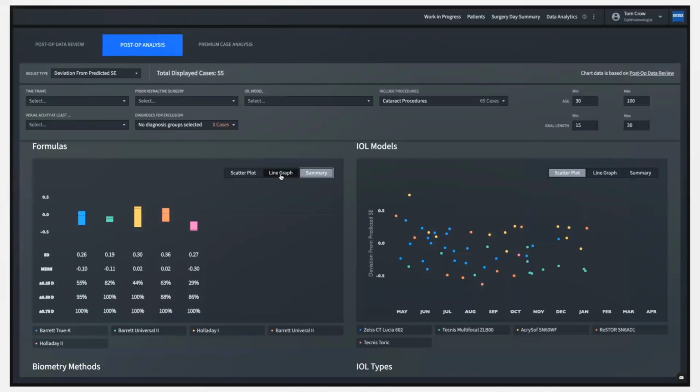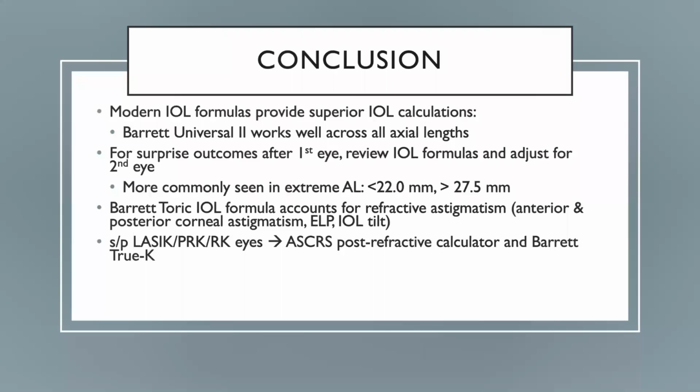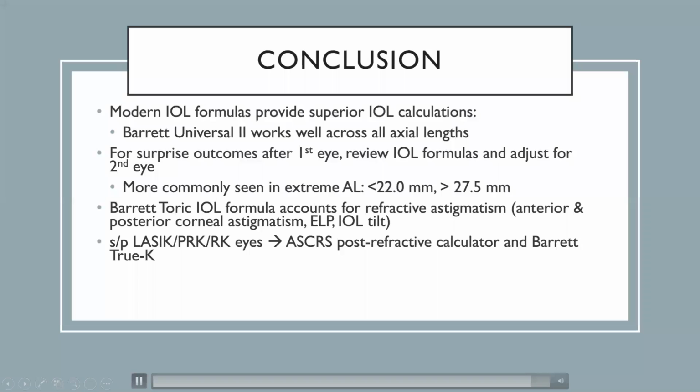So in conclusion, modern IOL formulas provide superior lens calculations. As we could see, the Universal 2 works well across all axial lengths. For myself, if I have any surprise outcome after the first eye, I always review the data, maybe repeat imaging, but then I review the various IOL formulas and I will adjust for it in the second eye.